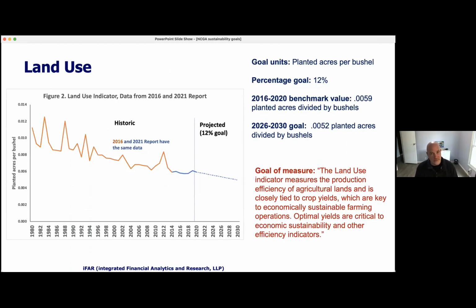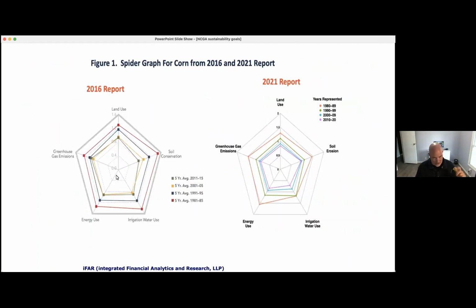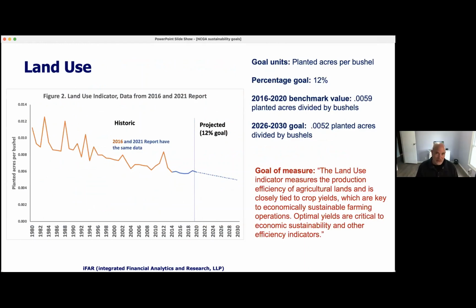Land use is measured in planted acres per bushel. Most farmers would think of this the opposite way: bushels per planted acre. It's just exactly the reverse, or inverse of that. So as yield goes up, this measure will go down, which is a measure of improvement. All of these measures on these spider graphs, as you move in, you get better or more sustainable. So planted acres per bushel, if you increase yield per acre, you improve the land use benchmark. The percentage goal was 12%.